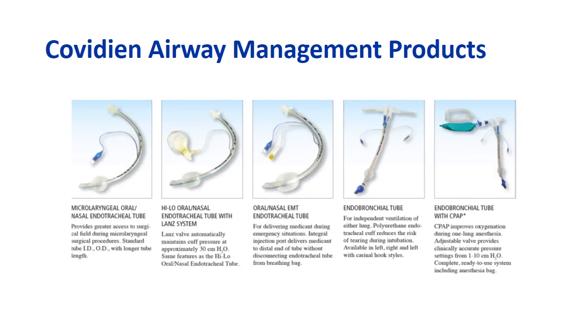Moving left to right on this slide, you see the microlaryngeal endotracheal tube, the high-low endotracheal tube with a Lanz system where a valve automatically maintains cuff pressure at approximately 30 centimeters of water. The oral nasal EMT endotracheal tube designed for delivering medications during emergency situations. An endobronchial tube, which is a double lumen tube, and an endobronchial tube that comes with a CPAP system.